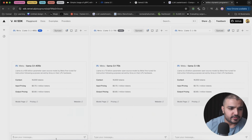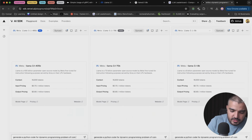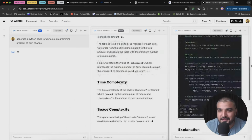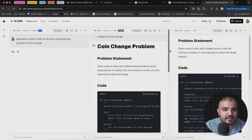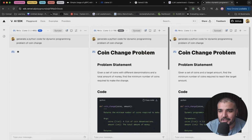Let's ask it to generate some code for us. The very first thing I'm going to say: generate a Python code for the dynamic programming problem of coin change. Let's see. Man, that was fast. That was like in the blink of an eye. 8B and 70B are done, and 405B is still generating. And it's kind of slow. It's taking its time. Let's wait for a while. But really impressed by 8B. It was just like that.